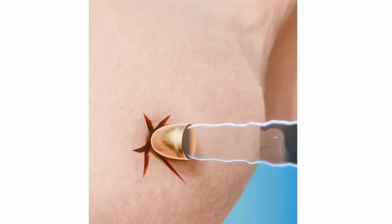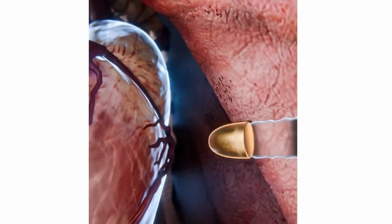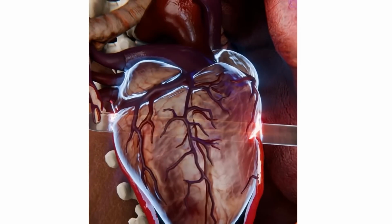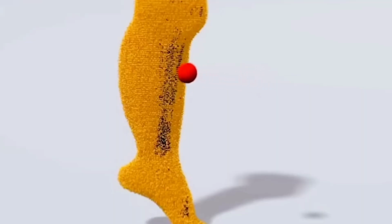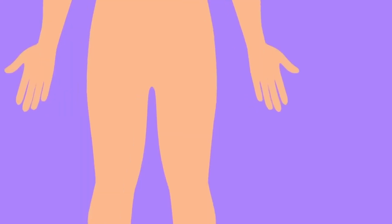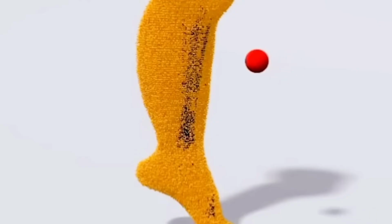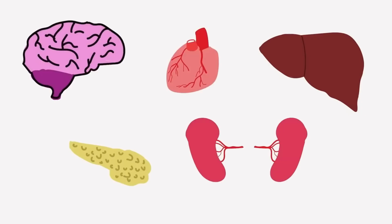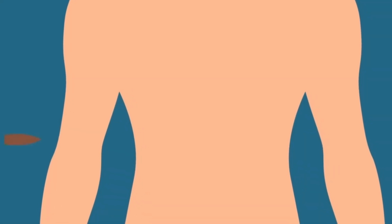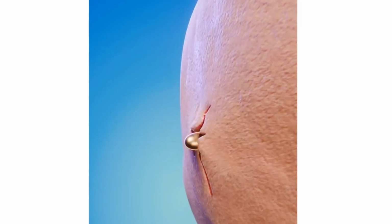The chest and abdomen come next. Here, a bullet has to pierce multiple layers: skin, fat, muscle, and might shatter ribs, puncture a lung, or even strike the heart. In severe cases, it can pass completely through the body. And finally, the limbs, the arms and legs. Getting shot here offers the highest chance of survival because there are no vital organs, just muscles, bones, and blood vessels. If you ever come across someone with a gunshot wound, remember, the biggest danger is bleeding. Stopping the bleeding quickly is often what saves a life.